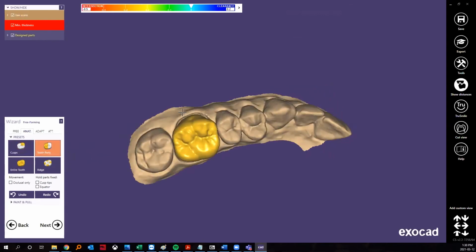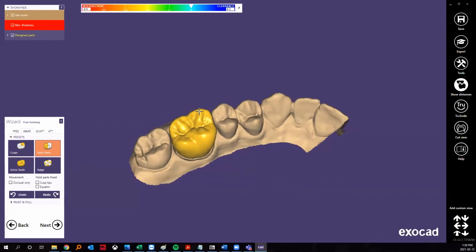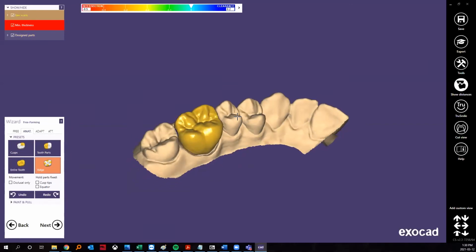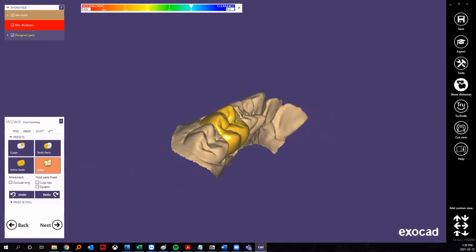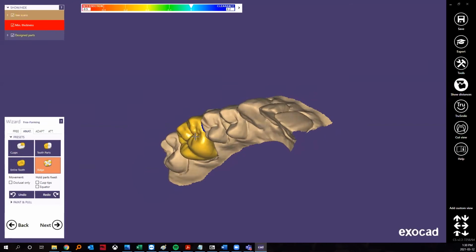Tooth parts is, as everybody knows, the anatomical feature. So mesial, distal, buccal, lingual. So if I grab this part, pull it out, it's the whole buccal that's moving. Lingual, mesial, distal. I can also do occlusal if I want. Ridges is just the transition between the cusp and the base of the central dissectional groove. So if I move this, it's moving the ridges. So it really helps to fine tune for those contact points. So here I can actually bring this up if I want. And this one's actually pretty good.